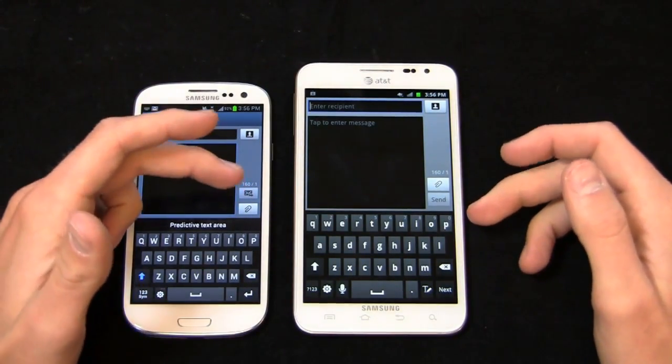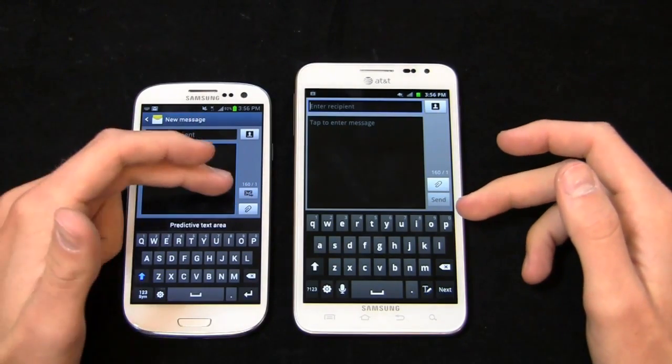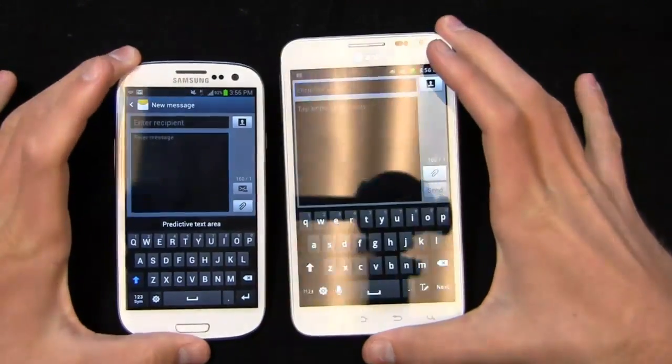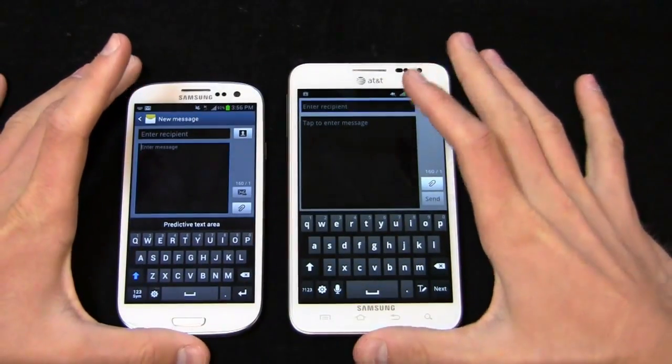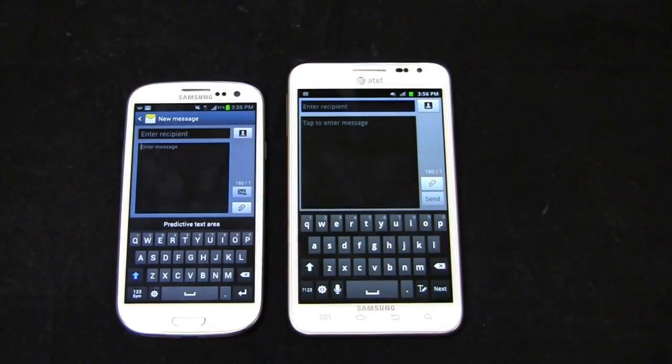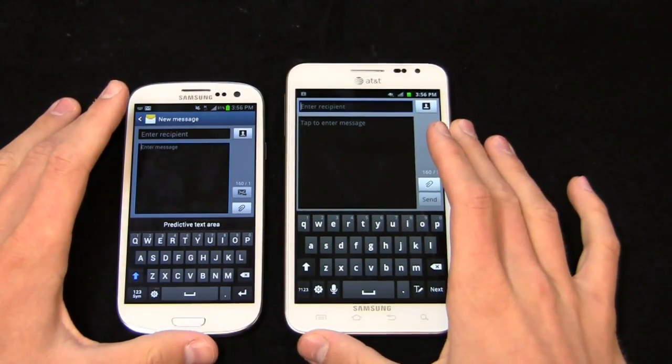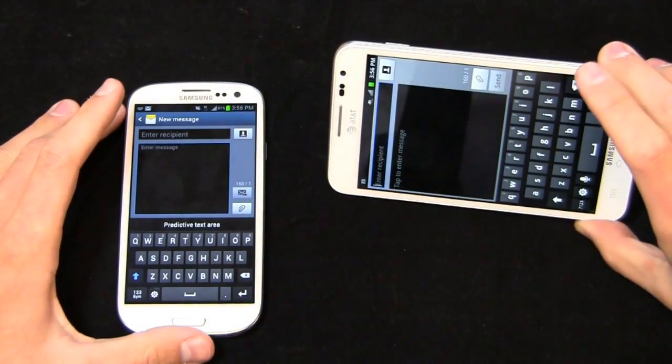Otherwise, minor changes. You can see the send button is on top now, and obviously it's an actual little envelope as opposed to the word send. And you can see some differences in the keyboards as well. So obviously 5.3-inch display over here. It's going to be great for people that are coming from a BlackBerry, something with a physical keyboard, maybe a Droid 3, a Droid 2, an original Droid, whatever. And they're migrating up to this, or they're moving over to AT&T, and they want something that has a nice big display. Take a look at this in landscape mode.